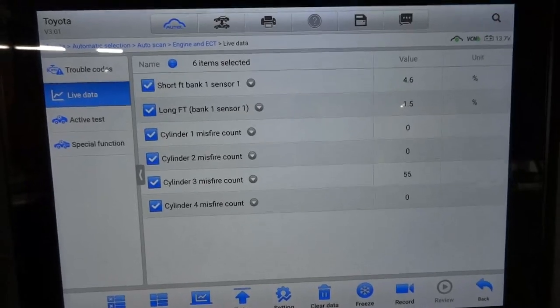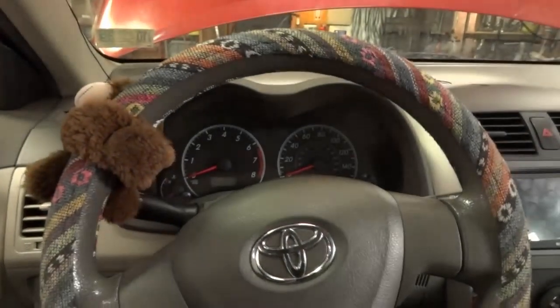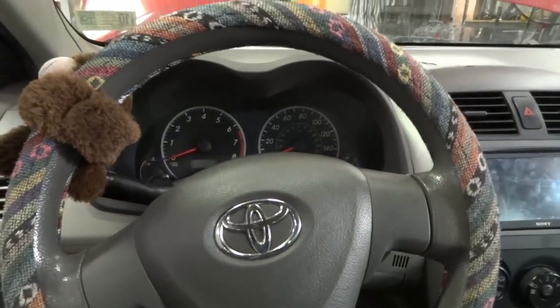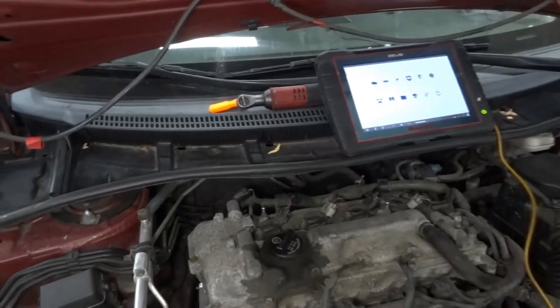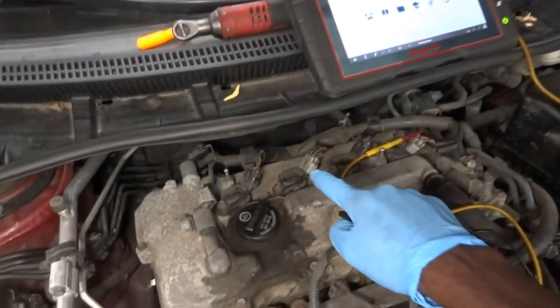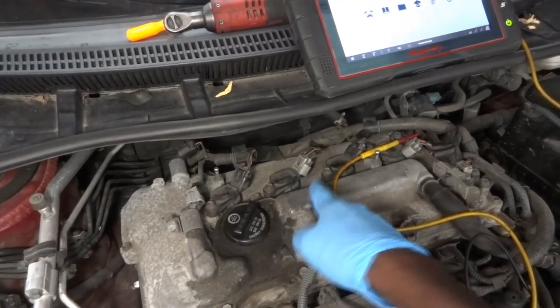So now let's go under the hood. I'm gonna turn off the engine. Let's go under the hood and check the wires at the ignition coil on cylinder number 2. Alright guys, so we are back here under the hood. I got my Snap-on lab scope over here under the hood. So we're gonna use our lab scope to test the wiring of the ignition coil on cylinder number 2.